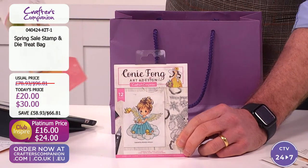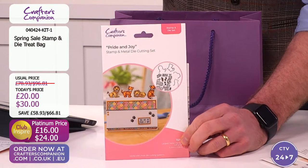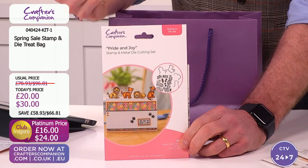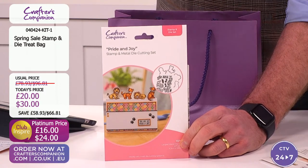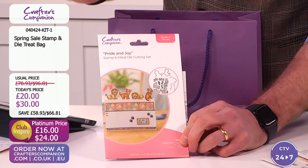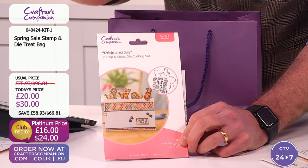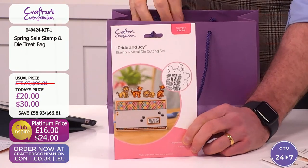You're then going to get the stamp and die set which is called the Pride and Joy. These are the over-the-edge characters. These are really super cute, cool, and the fact that you can have them on the top of your cardstock. If you like to make 3D projects as well, where you're layering up the scene, these are absolutely perfect. You've got tigers, and you've got lions in here. You've got paw prints and stamps and all sorts. It's a stamp and die set, as I say, 15 items in there for free.